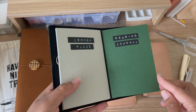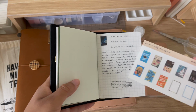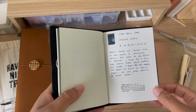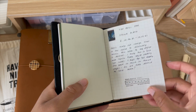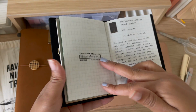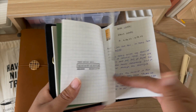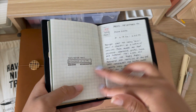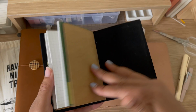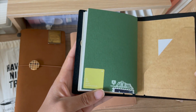After that, I have my reading journal. These both are Traveler's Company inserts. And then here's where these guys come in. I just stick them in there and then write what the book meant to me or what spoke out to me, and then I rate it. This rating stamp is from Everyday Explorers. I truly love the traditional grid the most. It fits my writing the most. But yeah, so this is that insert. It's coming together. I messed up on this stamping, so I just added some stickers.